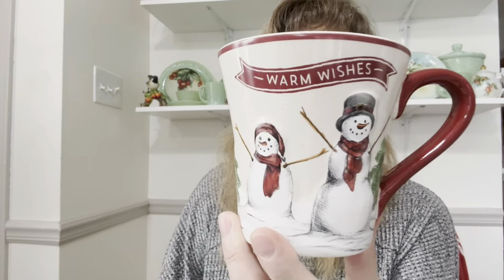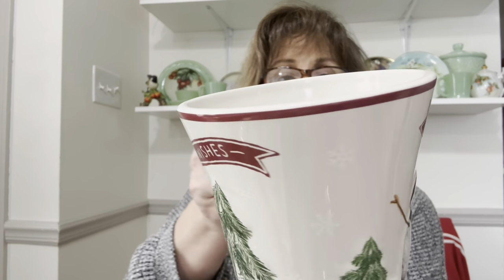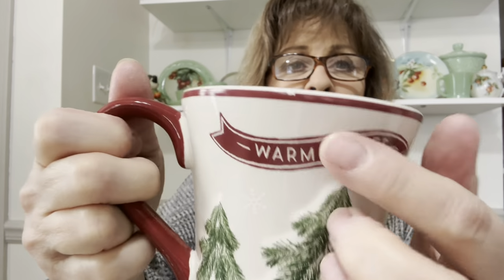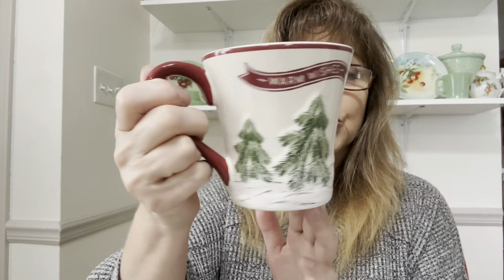All right. I did find this adorable little winter mug. I love it. Warm wishes. It does have a little paint chip. It's not a chip in the actual ceramic. It's a chip in the paint, which could easily be touched up if it bothered you. It's St. Nicholas Square. Y'all know I love my St. Nicholas Square stuff. So that was adorable. This side, it's got little Christmas trees.